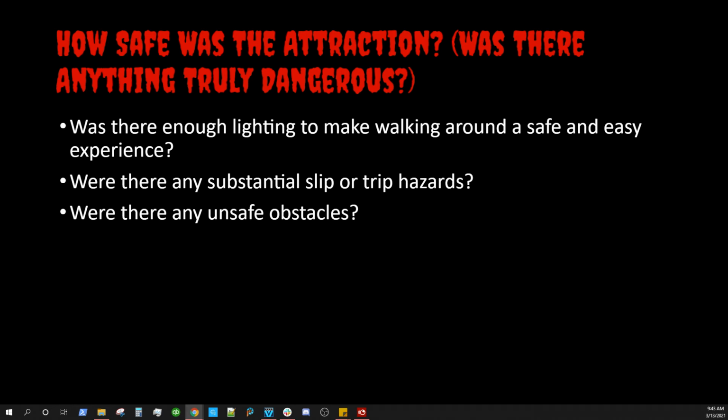Years before I became a reviewer, I remember a haunt where we spotted nails not completely hammered into the wood and the nail heads were exposed. Someone could scrape themselves if they're not paying attention. How that passed inspection, I'll never know.